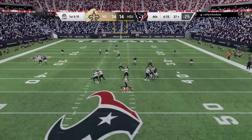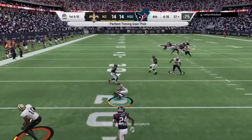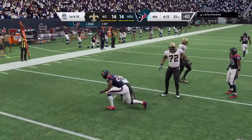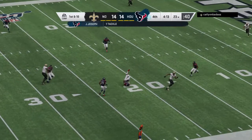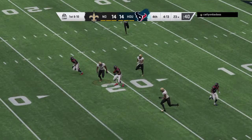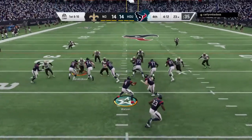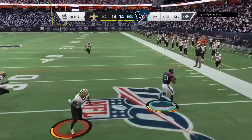Working from the gun, it's Breeze. And this is going to be intercepted. Picked off by Justin Reed. And his guys are going to get the football at the 23-yard line. So how about that for a momentum switch? We're in the 4th quarter, and it's a tie game. You've got to take care of the football here. Now their opportunity to take the lead right out the window, and everything is flipped in the other direction. Here's Hyde as they begin on the ground.